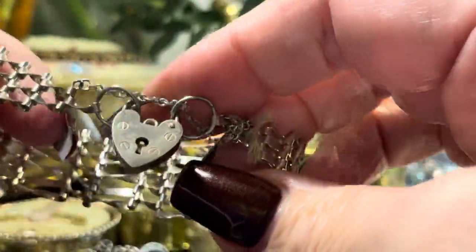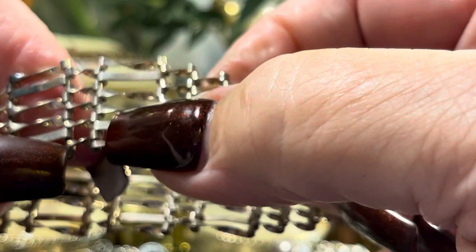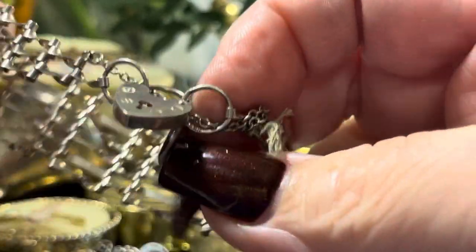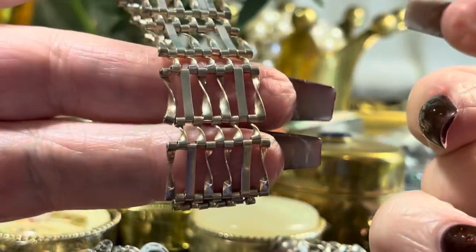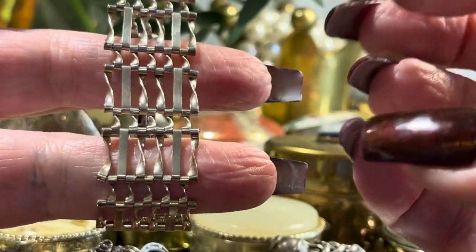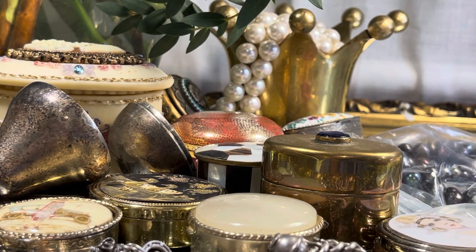I'll get another big gate bracelet. That's a 1, 2, 3, 4, 5, 6 gate. I love them because this is about 17 or 18 grams, which isn't really heavy, but they're so well made that they last forever. And if you want that silver presence, it's a fantastic bracelet. I own several.